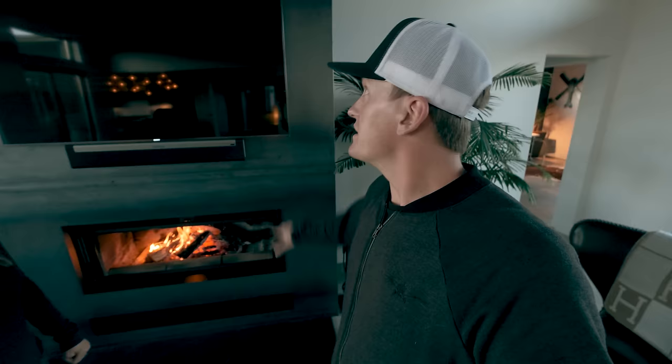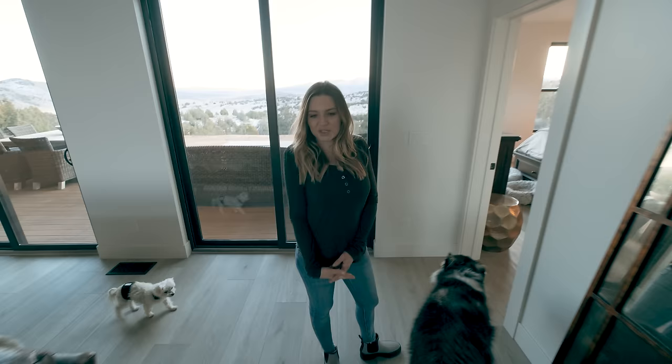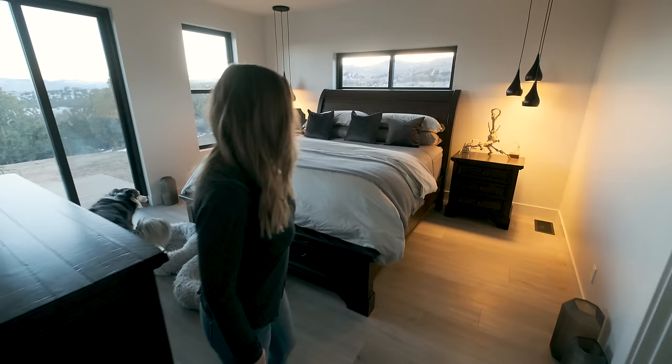It's trench plate steel. This is all hot rolled steel. And the dogs are going on the tour with us. They think they're part of it. But here's our master, perfect size for us. All we wanted is just enough for a bed, and it worked out great.